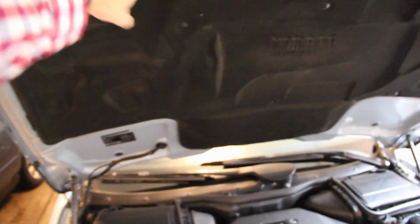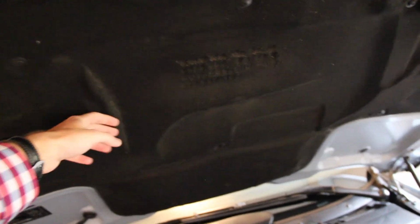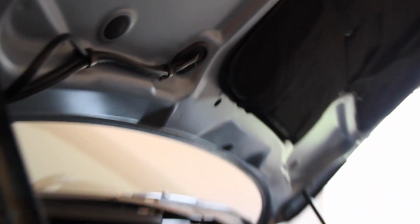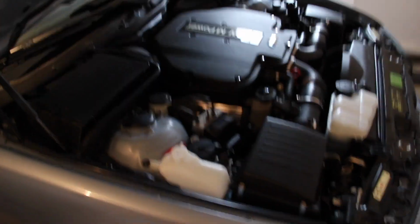Been thinking about replacing the sound deadening material, I guess. This stuff gets old and crunchy, and then they never really seem to fit in the bottom well. You guys that have M5s probably have the same issue. You can keep pressing those tabs in all you want, but they won't stay in, and I'm not about to glue stuff to my hood, so just try not to let it bother me.